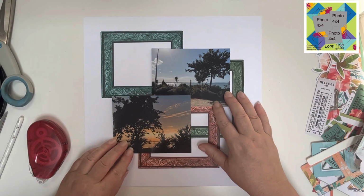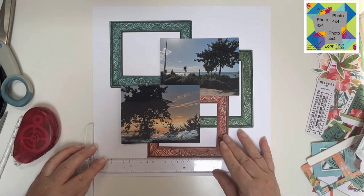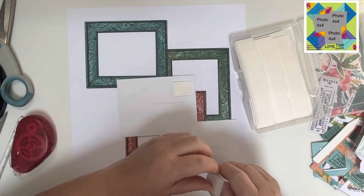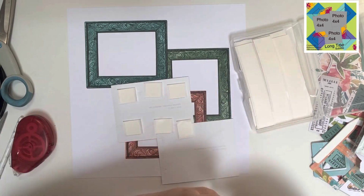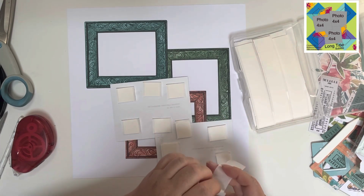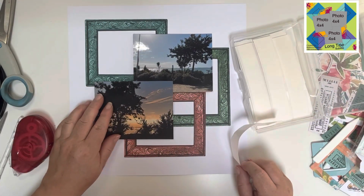So these are 2 photos of our family holiday to home last year. I'm desperately trying to finish this book off. I think I've got one more or two more photos to do, which will probably be my next couple of layouts, and then I'm done. So I've just stuck those 2 photos together, and I'm using foam pads to raise them up above those frames. And then once these are down, I can start embellishing around.